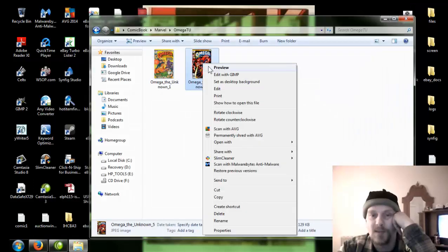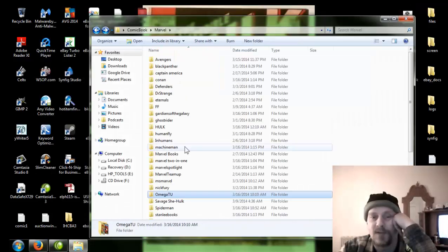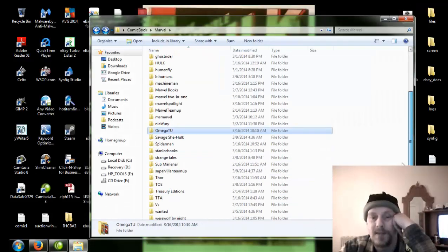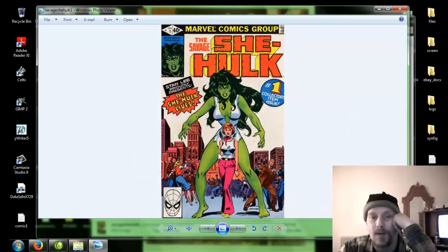I wasn't too interested in the character because of the dress code, but it was very interesting. I was waiting around for suspense, I guess. Savage She-Hulk. This issue I do have. I have it right now. Non-subscription, by the way. This is a subscription issue.